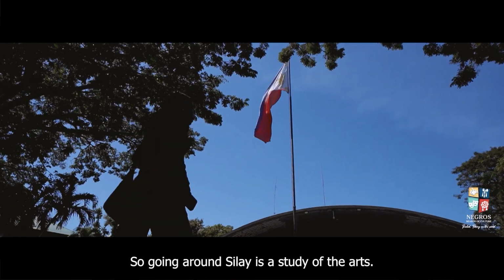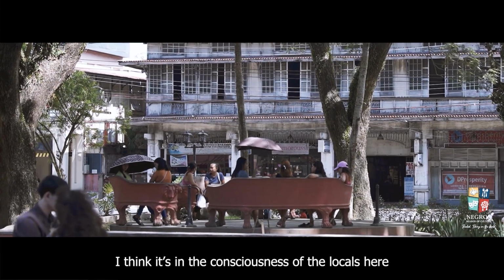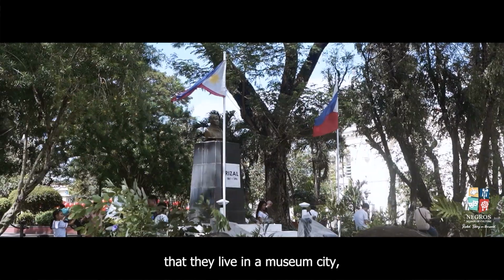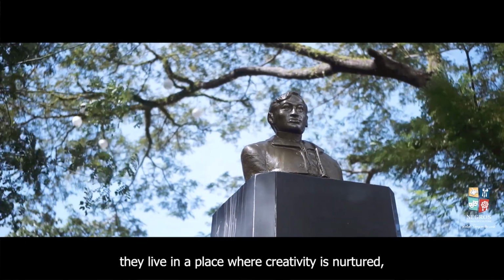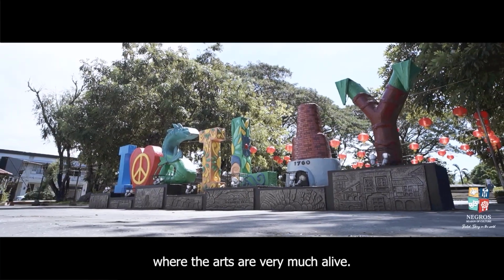Going around Silay is a study of the arts. It's a study of architecture. It's in the consciousness of the locals here that they live in a museum city. They live in a place where creativity is nurtured, where the arts is very much alive.